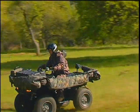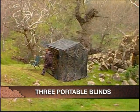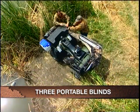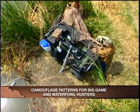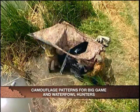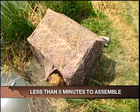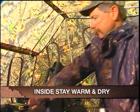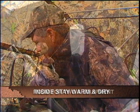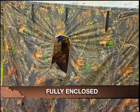Headlining our 2004 catalog of multi-rack attachments are three portable blinds that are going to change the way you hunt and fish forever. You've never really hunted until you've hunted the Arctic Cat way. Our new Rapid blinds are available in camouflage patterns for both big game and waterfowl hunters. Attached directly to the ATV, these blinds take less than 5 minutes to assemble. It's that easy. Inside, you stay warm and dry, no matter what the forecast. And there's room inside for two with all your equipment. Fully enclosed, game won't pick up your scent.